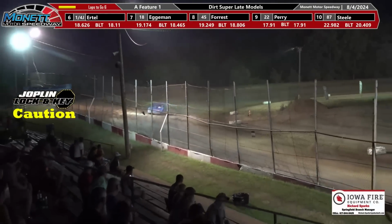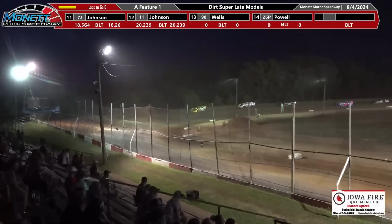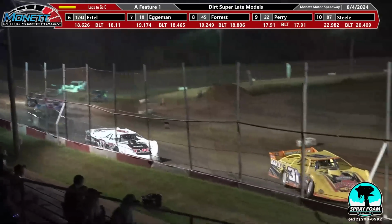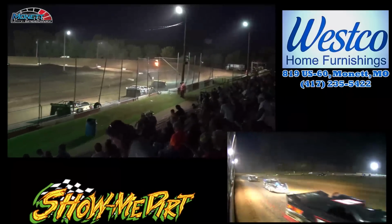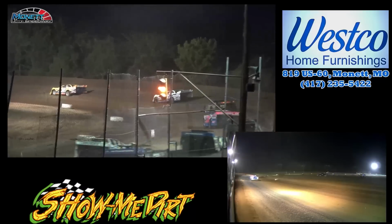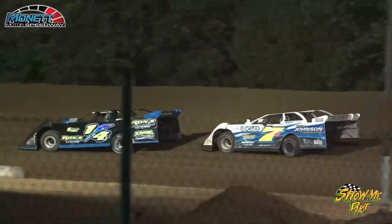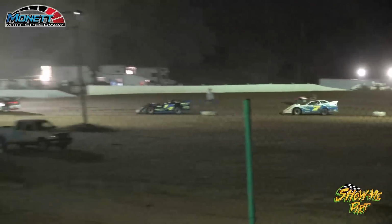Kai Blight was leading by 3.315 that last time by over Tyler Kai Kendall. Kai Kendall and Wilhite Jr. have an excellent battle for that second spot. Wilhite Jr. falls back. They're probably faster apart than they ever were together. Colwell's in that 4th spot, Matt Menzie moving up to 5th, Jackson Earl in 6th, Sean Eggeman, Marvin Forrest, Eric Perry, and Steve Still rounding out your top 5.